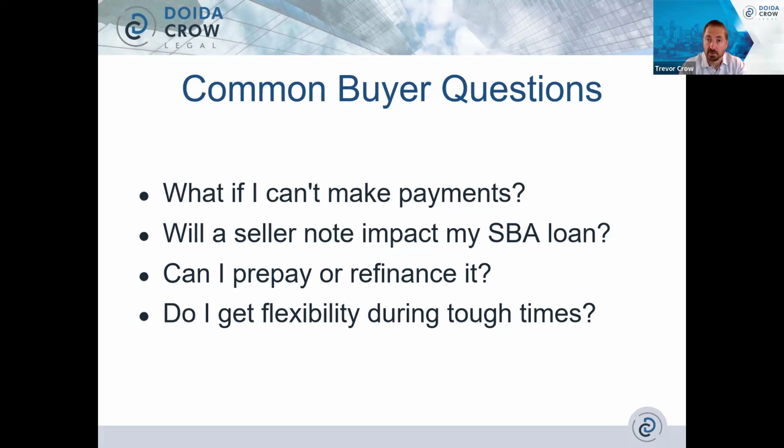Sometimes there's forgivable seller notes, which are allowed under the SBA rules, where you can forgive some of the note if something happens. So for example, they lose a big customer. Maybe the seller note is reduced and forgiven for a portion of it. So that's something to think about as well.